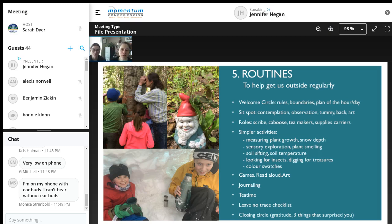We wanted to go over the idea of routines, because that really helps us make it a practice and helps us get outside more frequently without the worry and overwhelming feeling of, are we ready for it? If we're doing it regularly, and the kids expect it, and we sort of expect it no matter what our mood, here are some ideas of especially easy things for us to do regularly that will help us just get out the door. Maybe you want to talk about your welcome circle?